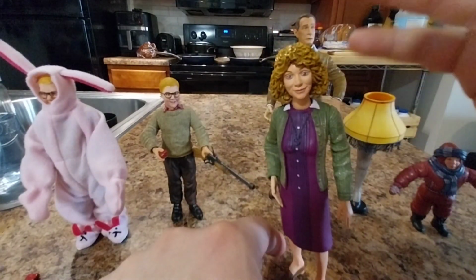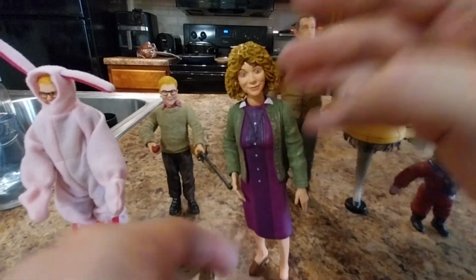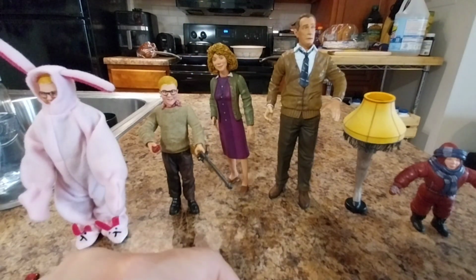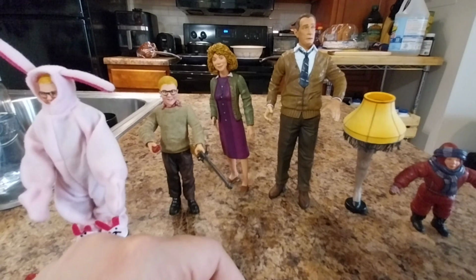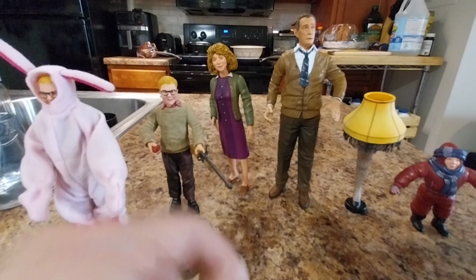But she's a little temperamental if you want to try to get her to stand up on her own weight. But still a cool figure nonetheless. You can actually see right there how she leans off to the side. She does maintain her balance, but it's just a little wonky.